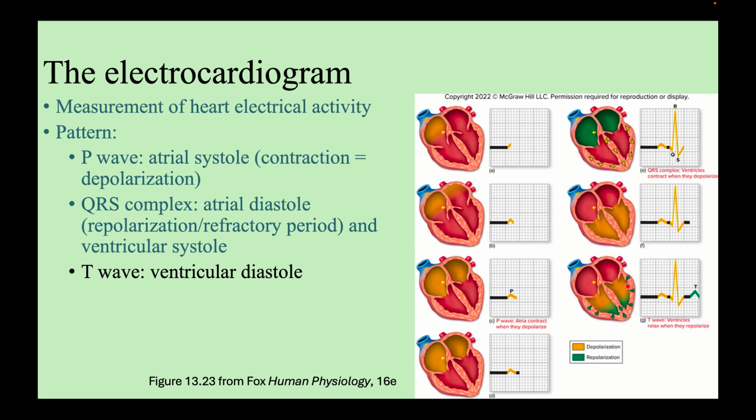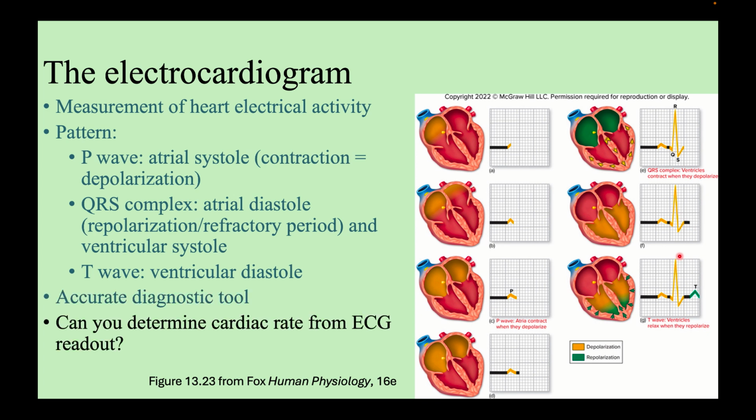After all this, the ventricles are going to be capable of repolarizing, and we call this period ventricular diastole. So we have the P wave, QRS, T wave. That would be a complete ECG. And it is an insanely good diagnostic tool for the heart.